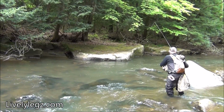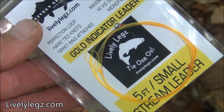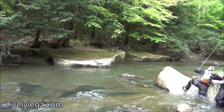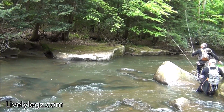And if you notice, we're all fishing short leaders with sighter line infused into the leader. We actually like our fly line out to the last eye, so we use very short leaders, and we use our fly line so we can get a nice cast and get our cast right into the place where we're trying to go.